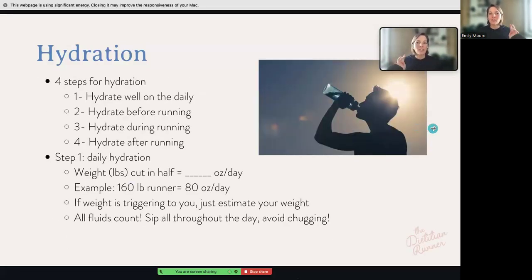I'm going to talk about hydration in 4 steps. So, one is hydrating well in the daily. Two is hydrating before running. Three is hydrating during running. And then four is hydrating and replenishing after running.